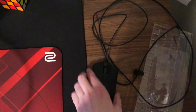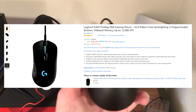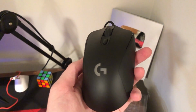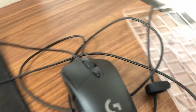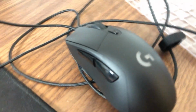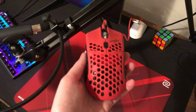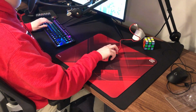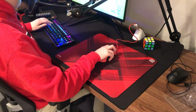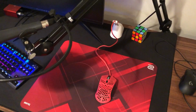This is a Logitech G403. This is not the one Mongraal uses. Mongraal uses the G402. I used to use this thing way back in the day when I first started playing on PC, and Liquid Stretch told me it was better than the FinalMouse, so I had to try it out. What I'm currently using though is the FinalMouse Ninja Air 58, the red version. I do have the green version or the blue version as well. It's definitely my favorite mouse at the moment just because of its shape and how well it glides and how light it is. It's pretty much the perfect Fortnite mouse. I love the side buttons as well.